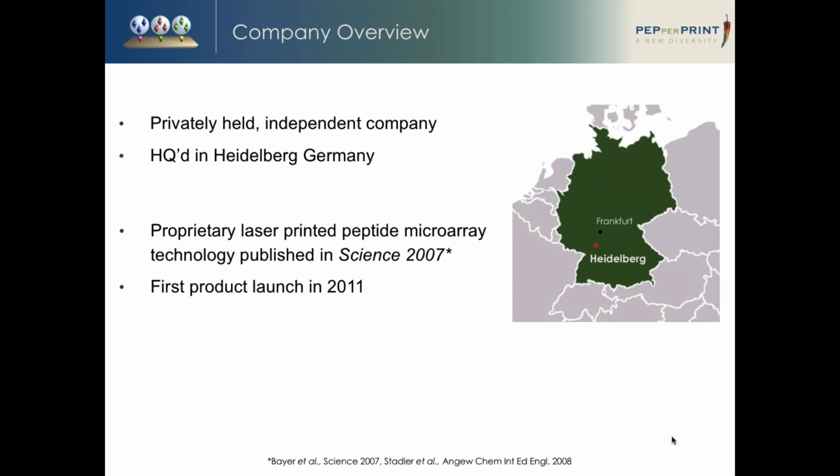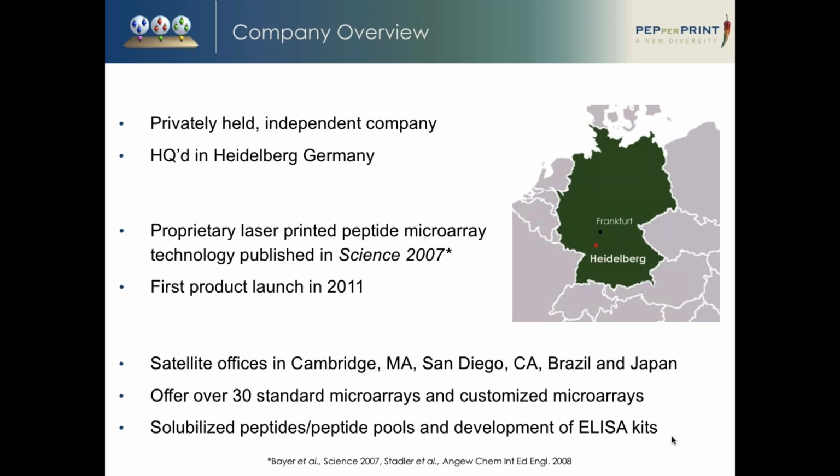The founders incorporated and had our first product launch in 2011. Now, just 6 years later, we have satellite offices in Cambridge, Mass., San Diego, California, which is where I'm located, Brazil, and Japan. We offer over 30 standard microarrays, and a majority of our services come through customized microarrays, which I'll be talking a lot about later on. We also offer solubilized peptide pools, and the development of ELISA kits that may eventually be used in a diagnostic setting.